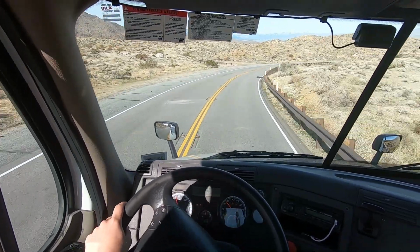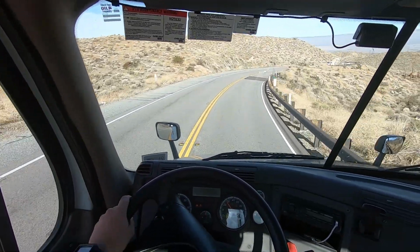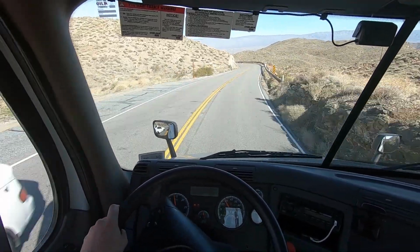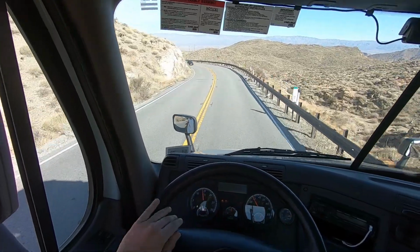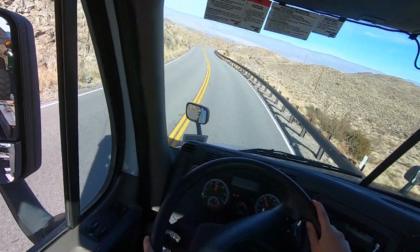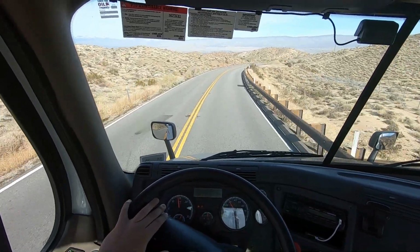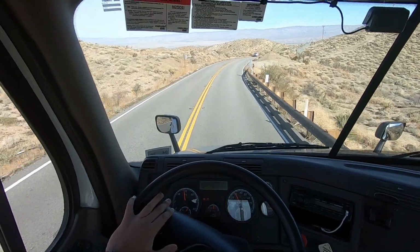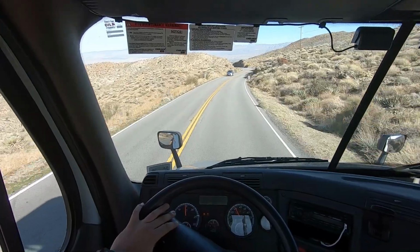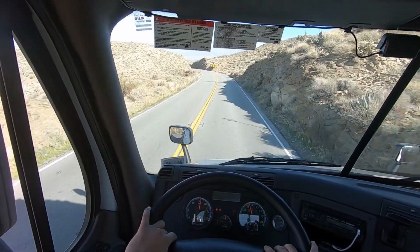35 is a good speed to come down this hill. Sure, there's places that you can get faster, like on the straightaways, but in my opinion, is it really worth it to upshift, downshift? 8th gear's holding us right at like 35, 34. Using the throttle just enough to turn off the exhaust brake, let it build a little bit of speed to get through this straight, and then we'll get back on the exhaust brake.